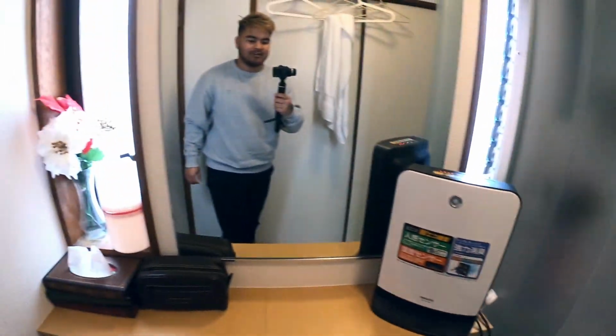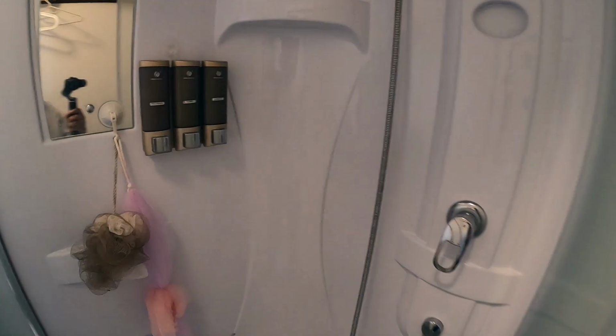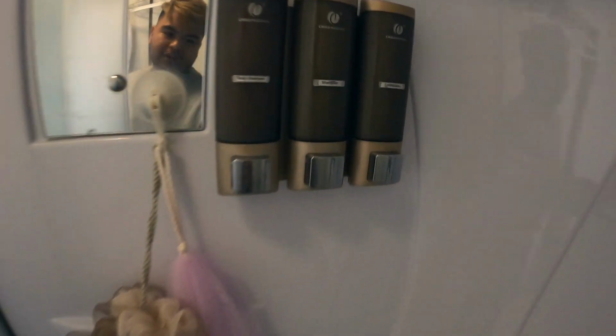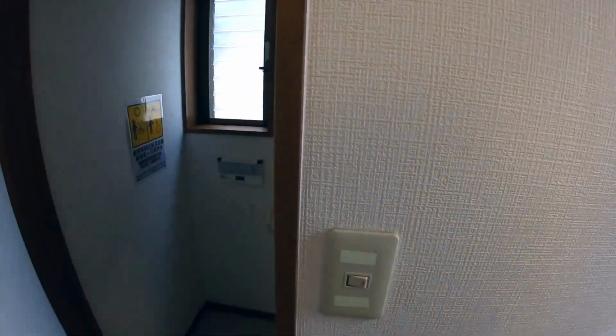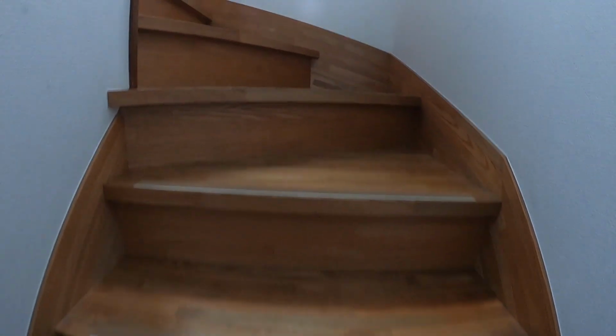There's a space heater in here, and this is the shower. It's interesting. It's like a pod type thing. It's really small. Like I can touch it just reaching in from the outside. It has body wash, shampoo, conditioner, things to scrub your body with, and the shower head. And then, of course, the bathroom again, separated. Okay, so we're gonna go ahead and go up to the 3rd floor.